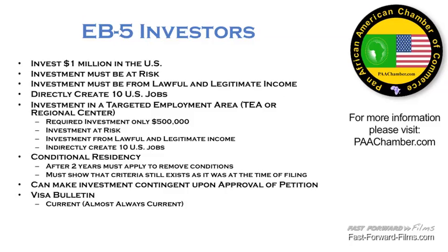And if you're talking about first preference category, they review those cases with strict scrutiny. You have to very much establish that that individual is a multinational executive or has extraordinary ability. Okay. Any other questions?